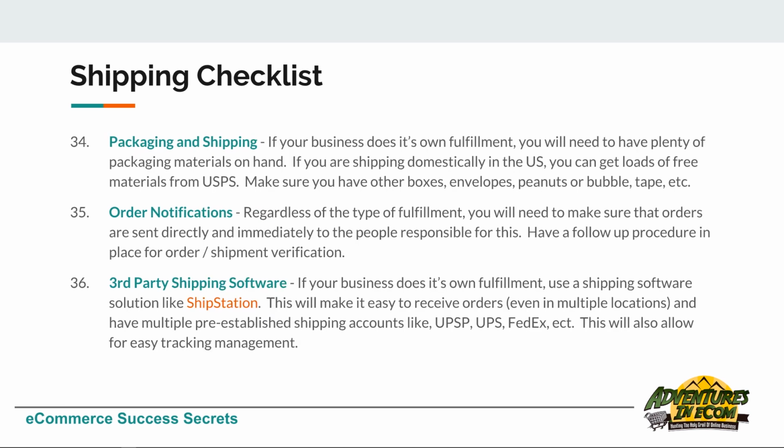Number 34, packaging and shipping. So if you do your own fulfillment, then you need to have plenty of packaging materials on hand. If you ship domestically, well, you can tap into USPS and get loads of free materials. But you want to make sure you have other things like other boxes, envelopes, peanuts, bubble tape, box cutters, etc.